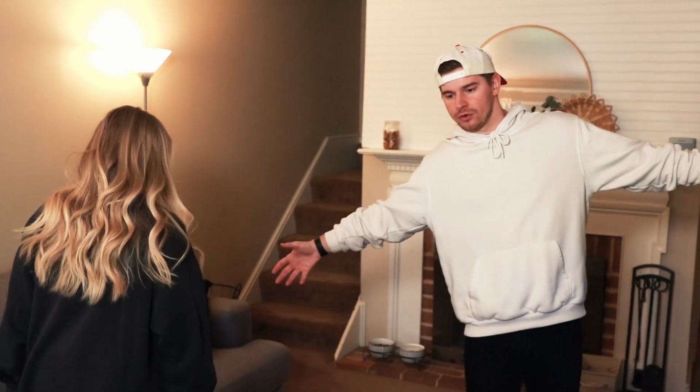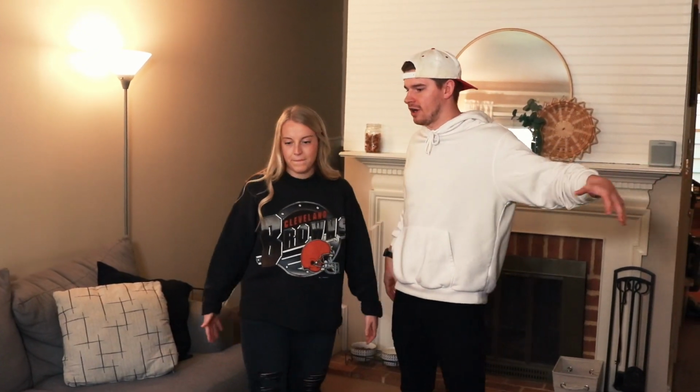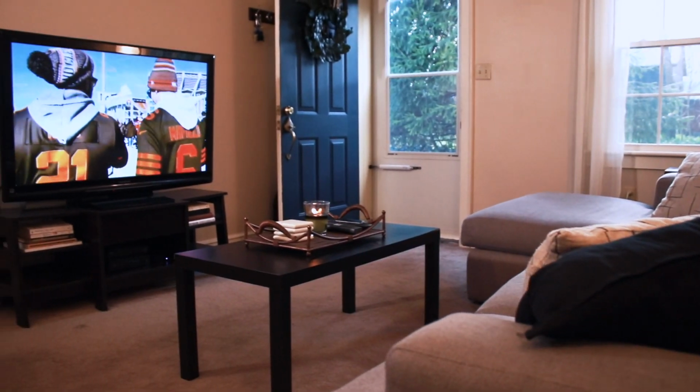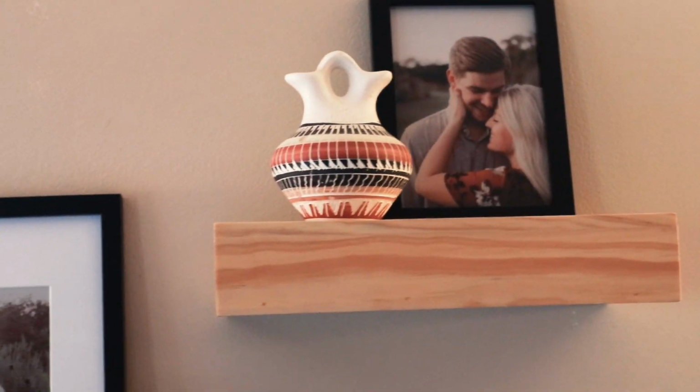All right, welcome to our living room. This is our little living space here with our comfy sofa over this direction. This is where we do all of our hanging, chilling, game playing. You know, this is where it all goes down right here.